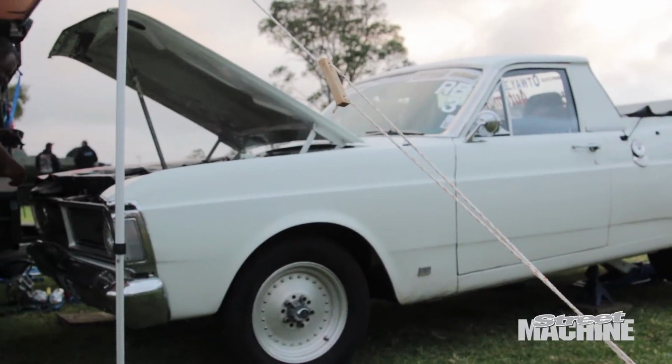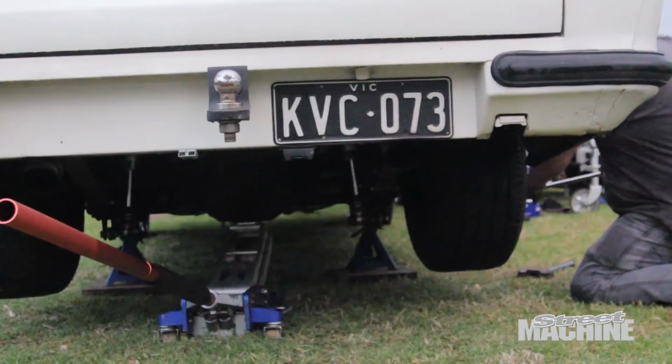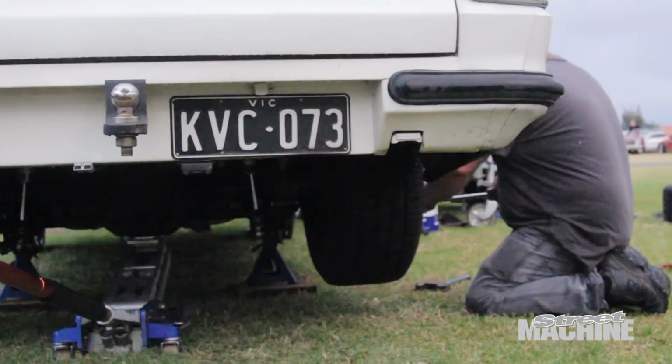What's that big PB? Today was 10.53 at 123 mile an hour, 6.66 to the eighth at 101 mile an hour, which is crazy. It was on a mission right at the start, so loving it. 147.60 I think it was. Loved it. Yep, really happy.